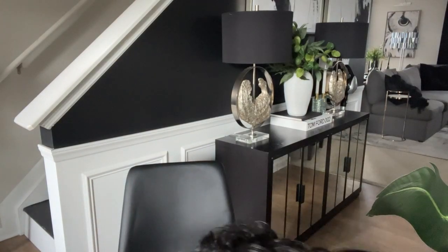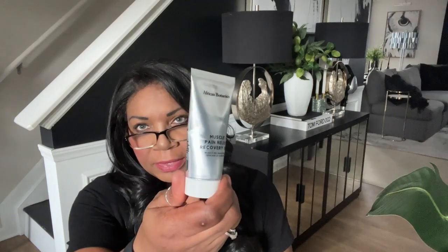And then the next thing that I picked up was this muscle recovery. You guys know I have been working out, trying to get healthy. And when I saw this as an option, I thought this would be great. Again, it's a muscle pain relief recovery gel by African Botanics, and it looks like this. So I thought this would be great. Does it have a scent? Let's see. You know how when you put on muscle rubs and stuff, they have that medicine-y smell? This sort of has that.